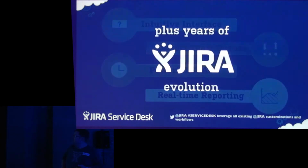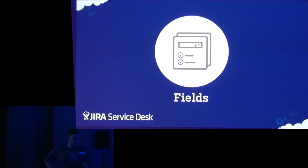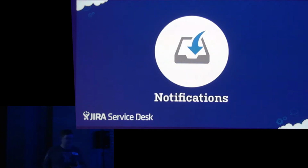So that's 4 key points. But on top of all of that, in addition to JIRA Service Desk itself, you get years of JIRA evolution on the back end. So for example, you define the data you want to collect from your customers. You define the data you want your engineers to be able to enter and use. And this is all available from within Service Desk. You define the workflow that you want your engineers to be able to use, one that fits your business process, and that's accessible to you when using a Service Desk project. You still have the same ability to control who receives what kind of contact and when through the notification mechanisms.